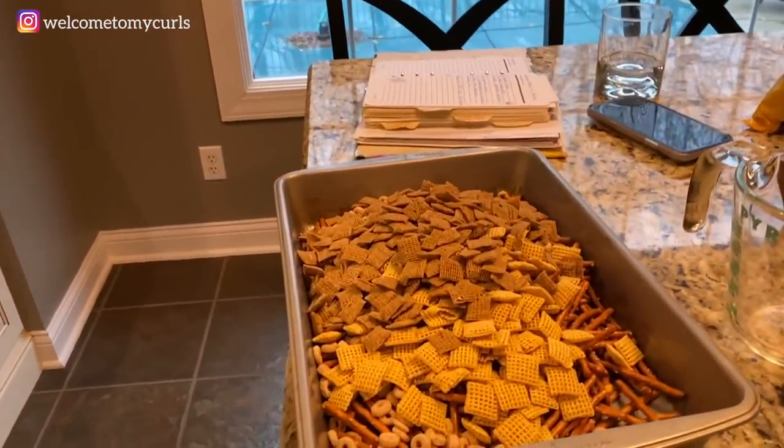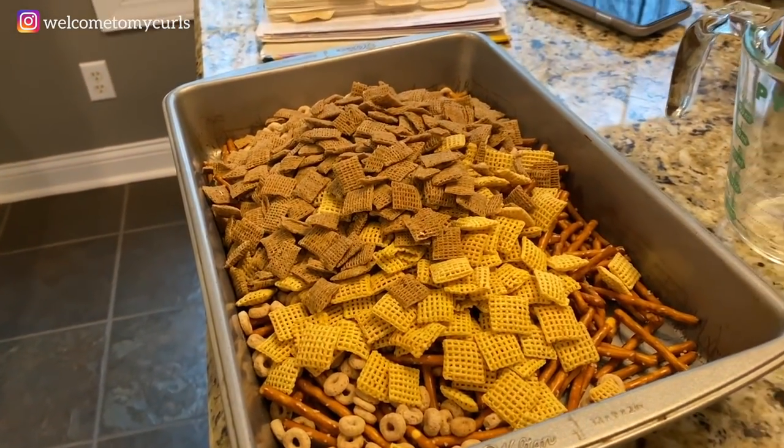Okay. Brecken got started on the nuts and bolts. Making nuts and bolts, family tradition. We're decorating the house for Christmas. We gotta have nuts and bolts. It's just what we do.